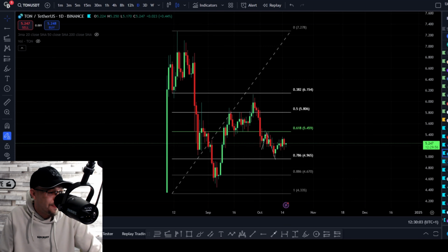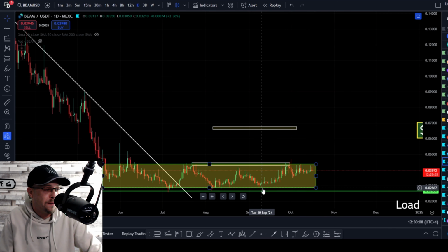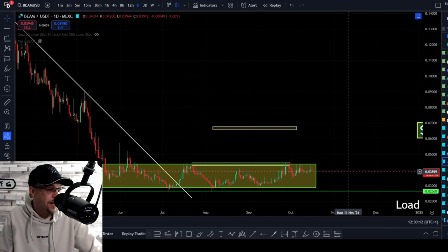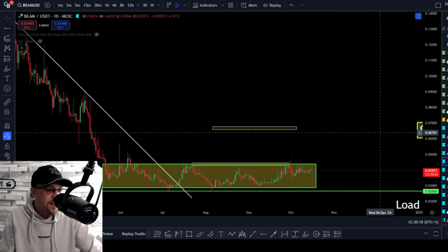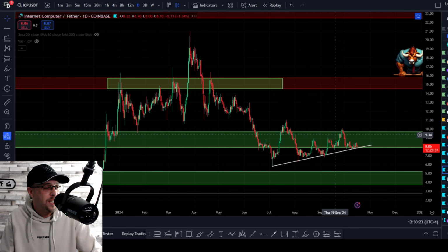Right, Beam next. $100 in Beam. Got this down here. Unfortunately, I'm buying at resistance. We've been trading in a range for a long time. I'm buying this back, $100 into Beam. What's that sitting at? 0.03973. Got ICP next. ICP's worked out quite well.